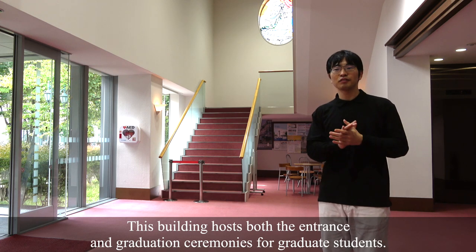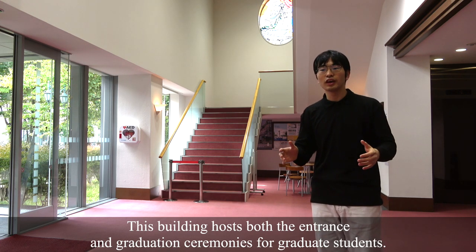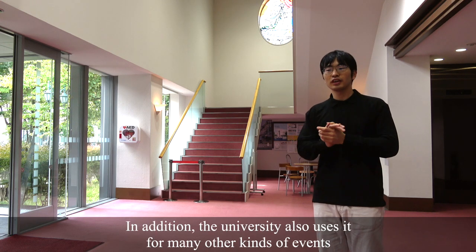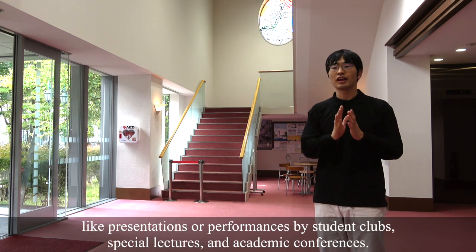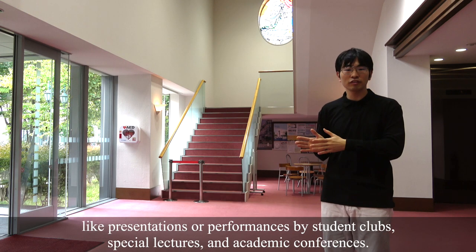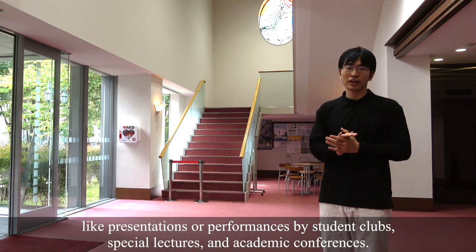This building hosts both the entrance and graduation ceremonies for graduate students. In addition, the university also uses it for many other kinds of events like presentations or performances by student clubs, special lectures, and academic conferences.